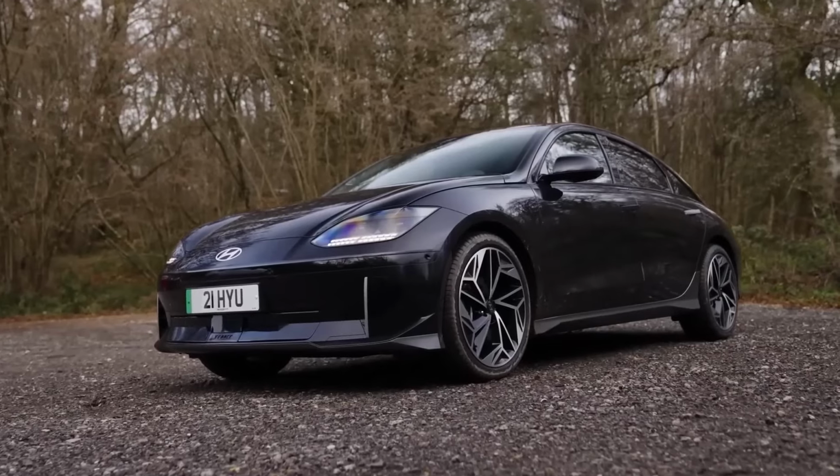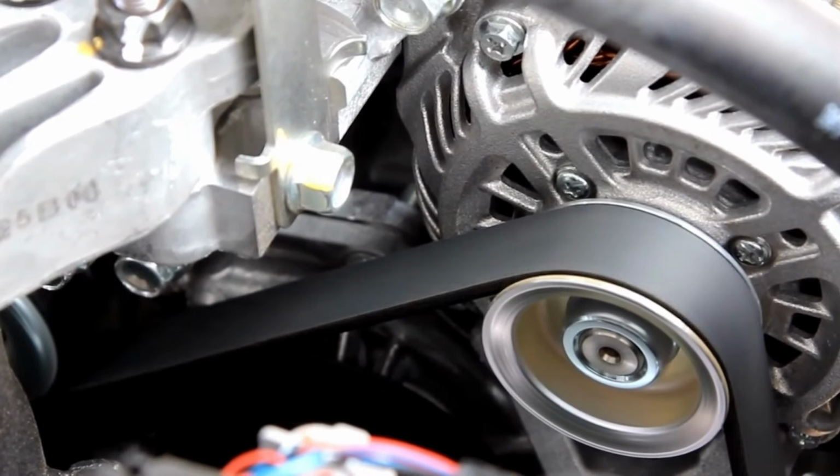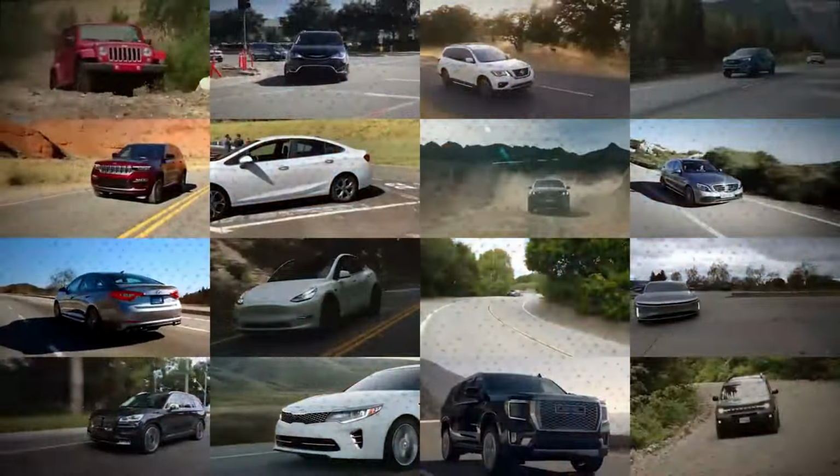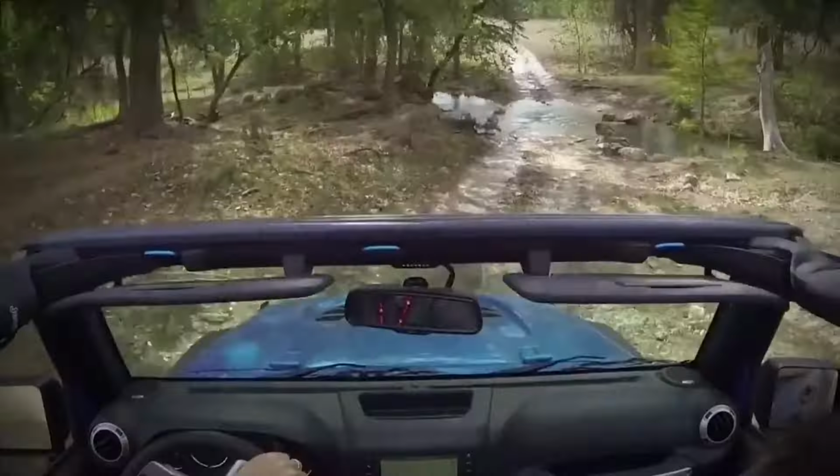If you live in a colder region, invest in a battery with higher cold cranking amps, CCA. And if you're in a hot region, do more frequent visual checks and consider parking in garages to reduce heat exposure. Some batteries let you check the fluid levels inside them.